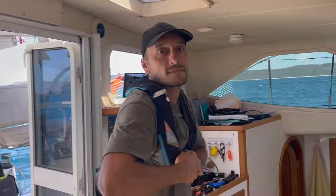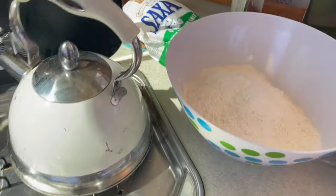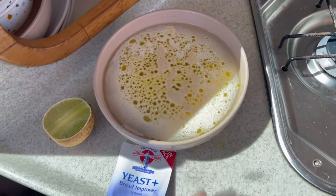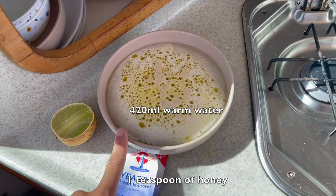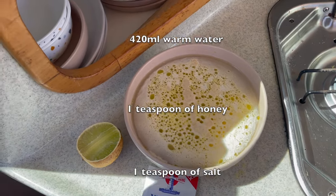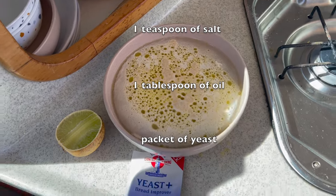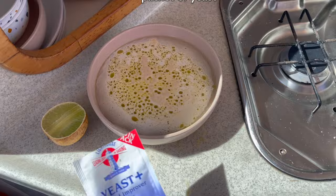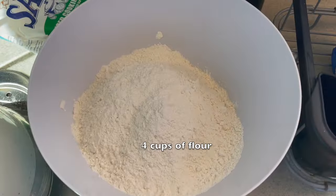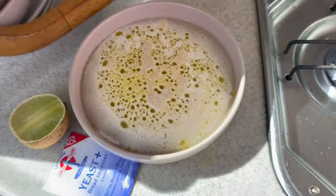All right, Dion, I'm making your birthday cake for today. It is a focaccia cake. So we've got our little yeast brewing here. This is 420 mils of warm liquid, a teaspoon of honey, a teaspoon of salt, a tablespoon of oil, and a little packet of the yeasty thing. And now we've got 4 cups of flour waiting, so we let this sit for 10 minutes and it's bubbling, it's doing what it's meant to do.